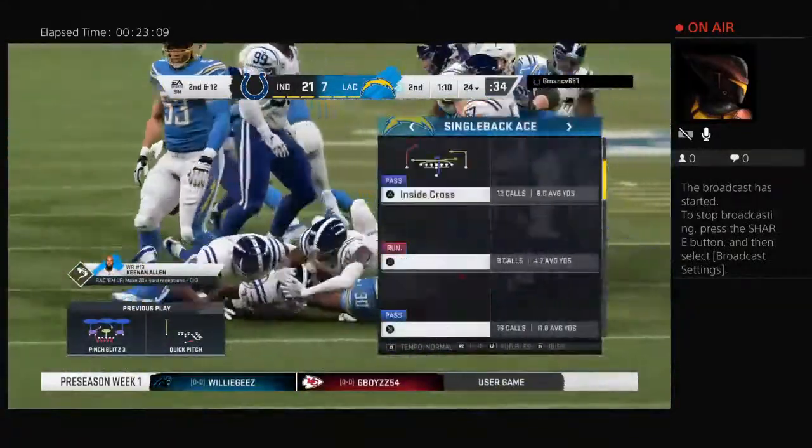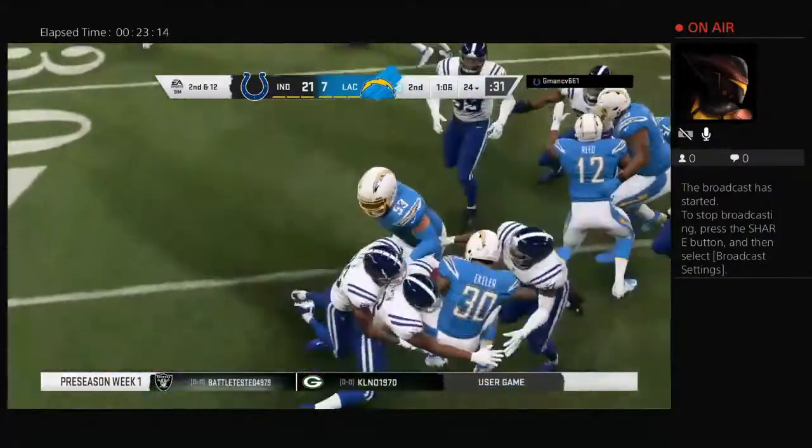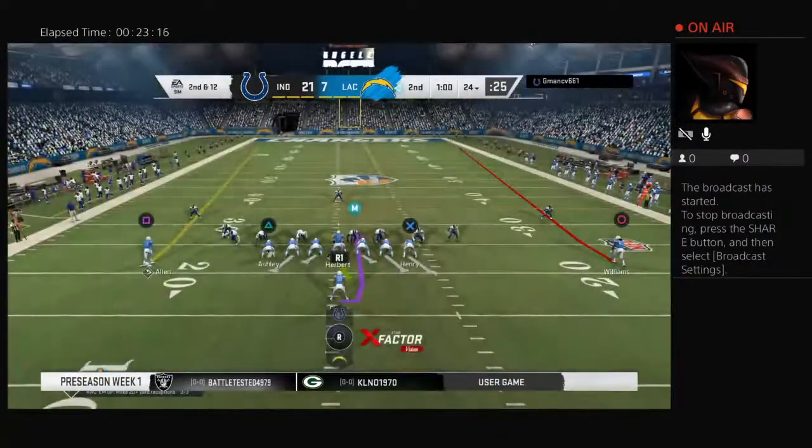It's a loss of 2 there, bringing up 2nd down. Brings up 2nd and 12. First play of the drive goes the wrong way.